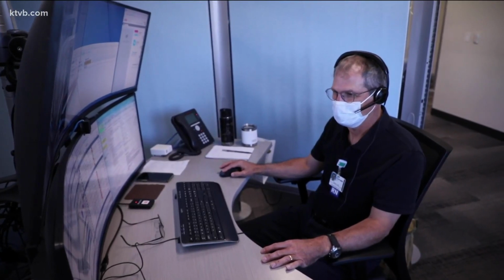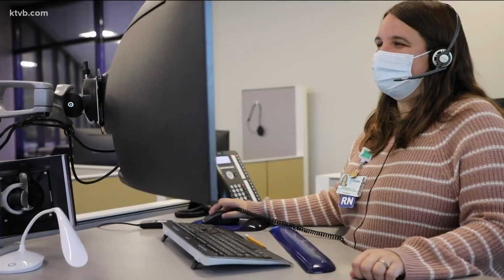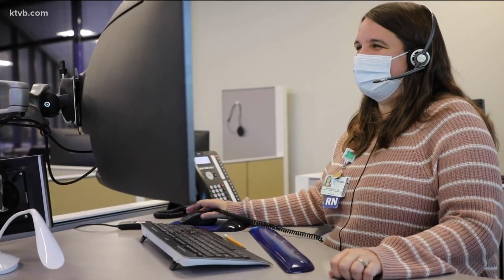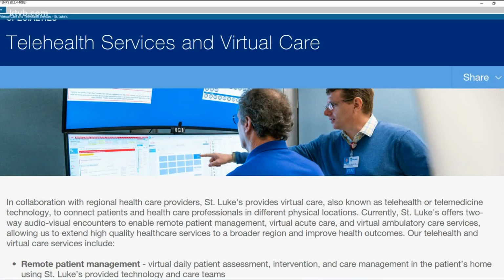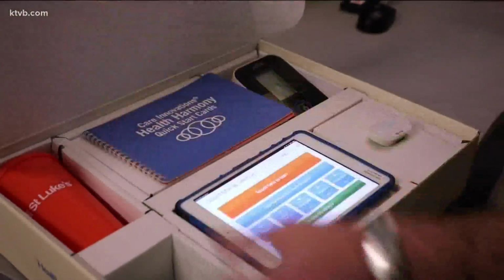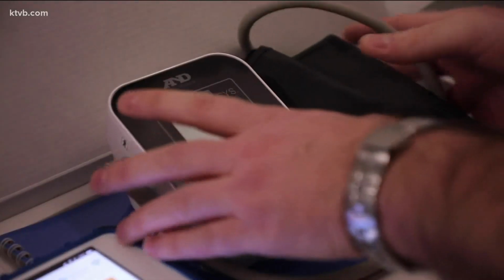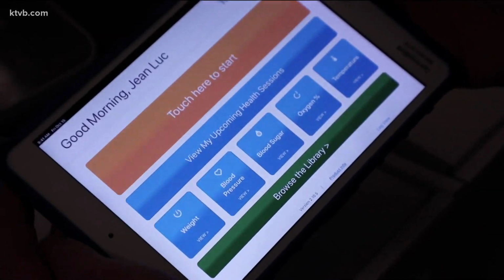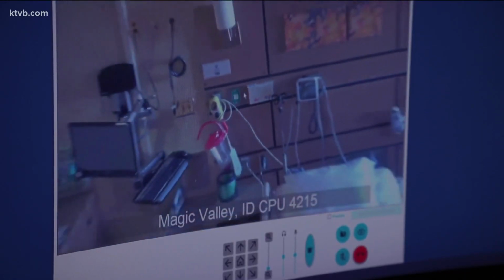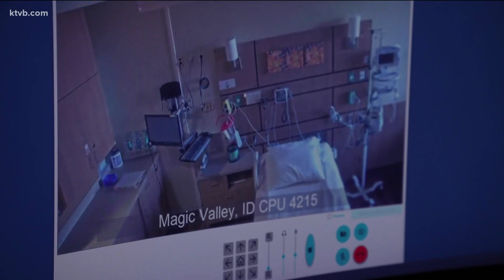After COVID and chronic disease patients are released from the hospital, patients can use the new remote patient management tool, also known as RPM, in the recovery process. RPM patients are provided with a kit that includes a blood pressure cuff, scale, and a tablet to easily communicate with providers. St. Luke's also provides virtual care inside hospitals to help support bedside care teams.